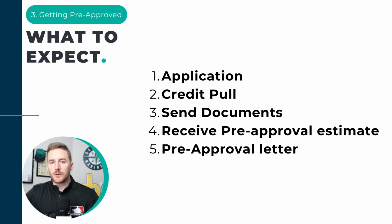Next, you'll send in those documents that I already mentioned to upload to the Google Drive folder so that your lender can verify your income and various other factors. You'll then receive a pre-approval estimate depending on all of the factors of your file. And then finally, you'll receive a pre-approval letter when you're ready to make an offer. I will note that for my clients, I always customize the pre-approval letter specific to the offer that we agree on with your realtor. You're not wanting to show the seller that, hey, you can actually qualify for a higher sales price.